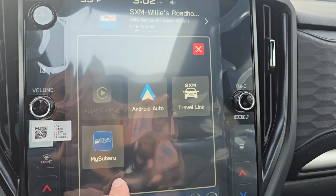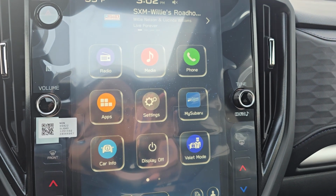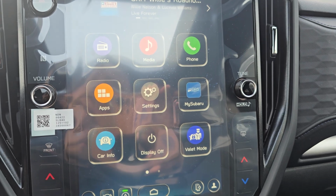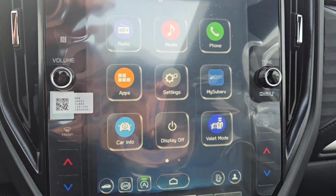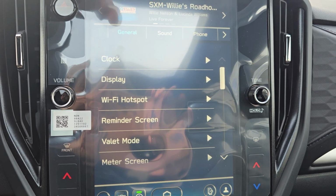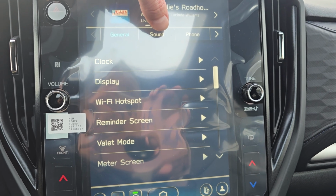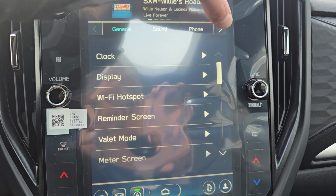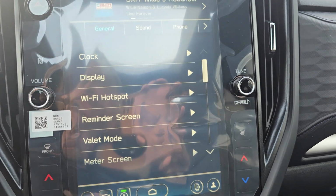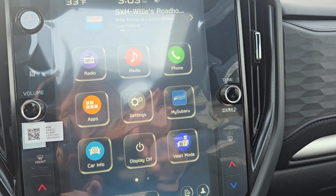And then in there you also have the My Subaru button, which gives you access to your service scheduler and roadside assistance if you have the Starlink enrolled. Settings brings you to all your radio settings and a couple of the car settings as well. Clock settings, Wi-Fi hotspot if you have a subscription for that, sound settings, adding in multiple devices, your radio, so plenty of stuff in there that you can play with. My Subaru here is the same thing as what was in the apps button.